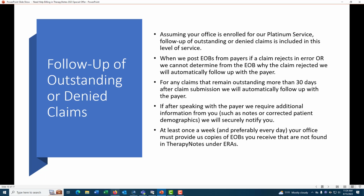Assuming your office is enrolled for our Platinum service, follow-up of outstanding or denied claims is included in this level of service. Again, as mentioned previously, we will automatically follow up on claims where an EOB comes in and the payer has rejected in error, or we cannot determine from the EOB why the claim rejected. For any claims that remain outstanding more than 30 days after claim submission, we will automatically follow up with the payer. If, after speaking with the payer, we require additional information from you, such as notes or corrected patient demographics, we will securely notify you.